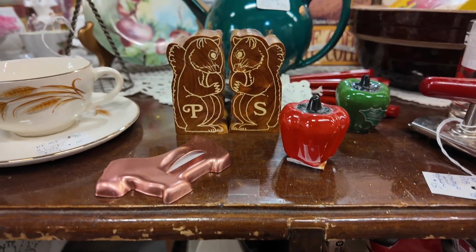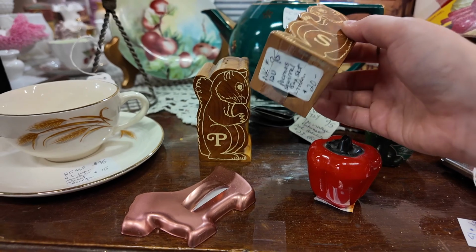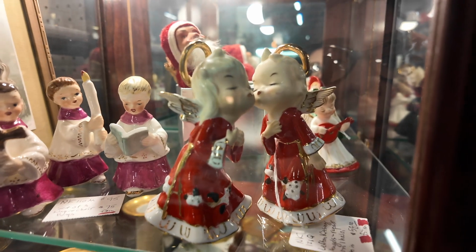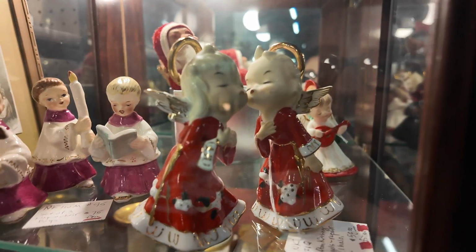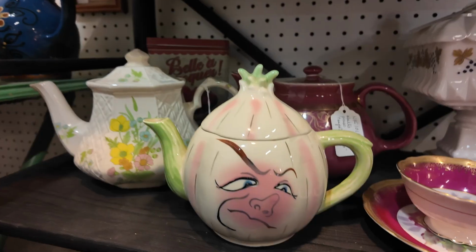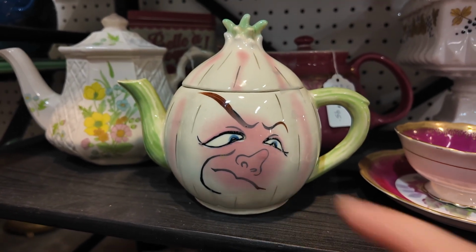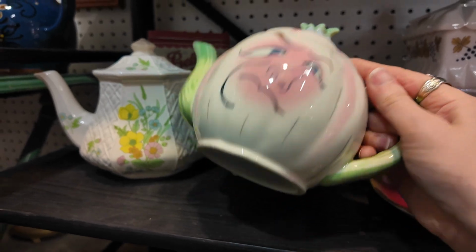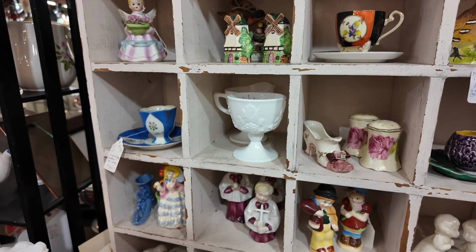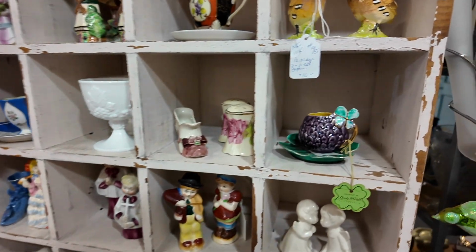This booth always has the cutest items. These shakers are made out of wood, and they are little squirrels holding nuts. They are $20. They also have these kissing angels, which I have not seen before. It says that they are a Lefton, and they are $58 as is. And this funny teapot is in the shape of an onion, and that is one unhappy onion. That is $34.